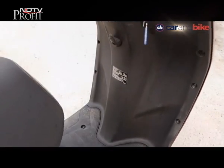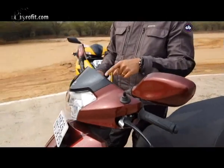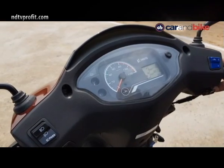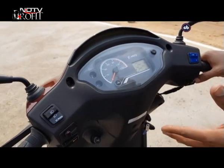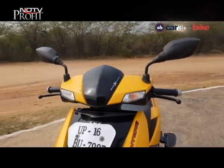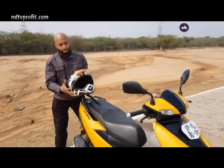Destini of course also gets a part analog, part digital speedometer. It's got a fuel gauge, it's got a trip meter, it's got an odometer, and it's got a handy side stand indicator as well. But this part analog, part digital speedometer doesn't quite look very modern. Comparatively, when you come to the NTorq, that seems better equipped in terms of features.